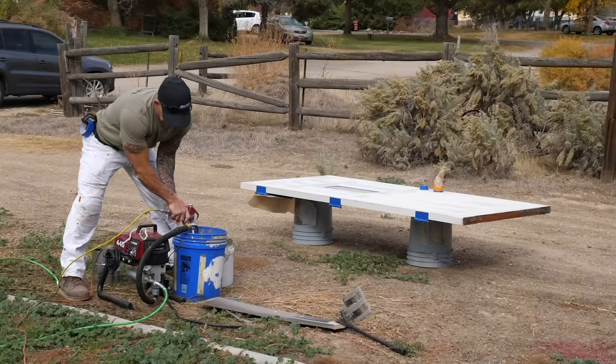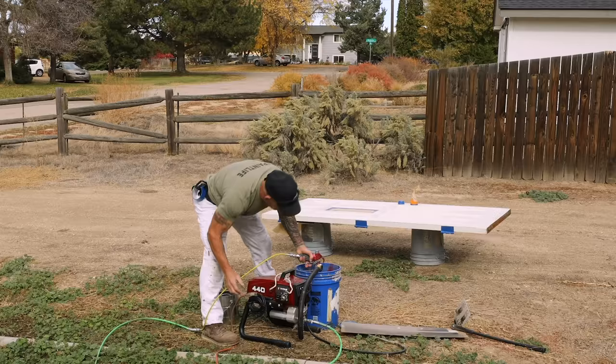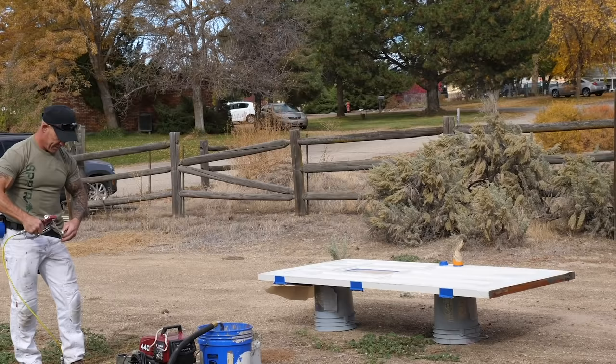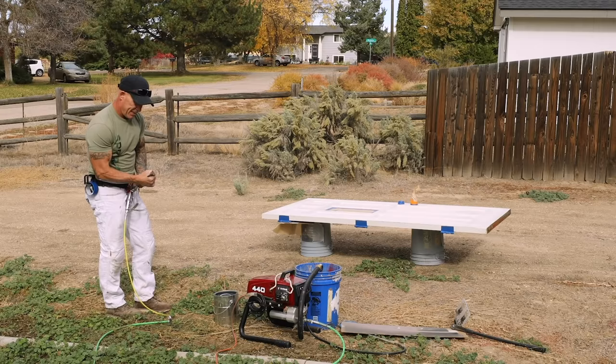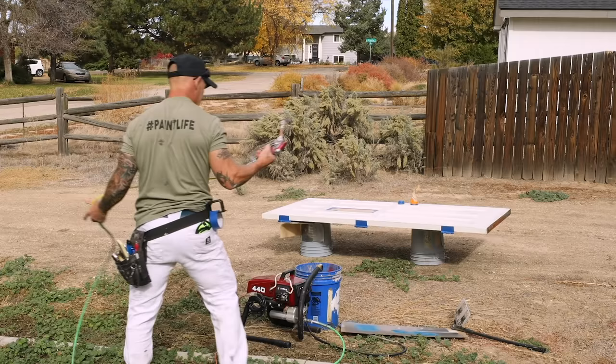I've got a Titan HVA gauge right here, so I can see my pressure at the pump. I want to first test my tip. This tip has been used before. This door's got wood grain and it's kind of beat up a little bit. It's been painted multiple times, so it doesn't have a glassy smooth finish that would be critical. So there it is. That's what it looks like wet. So that shot out.